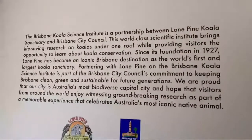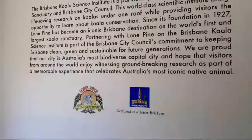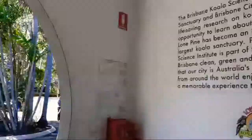I'll take you guys to the kangaroo area. The Brisbane Koala Science Institute. So guys, this is the Brisbane Koala Institute.